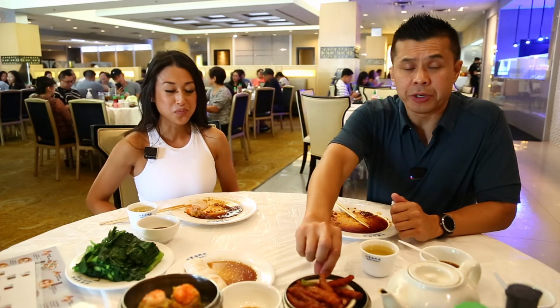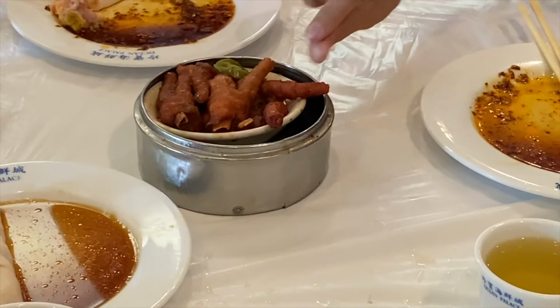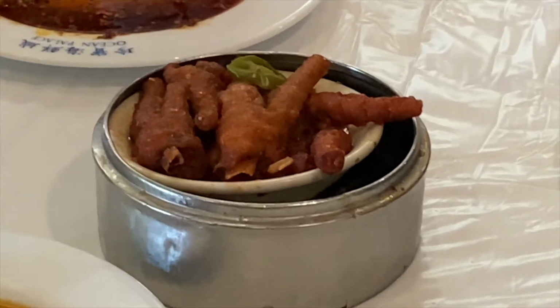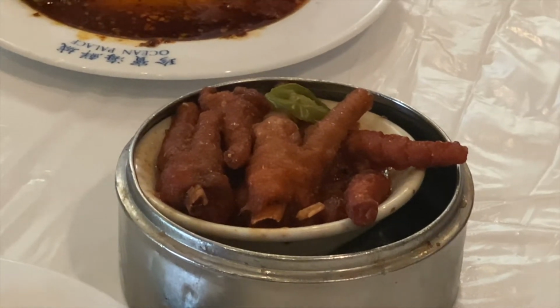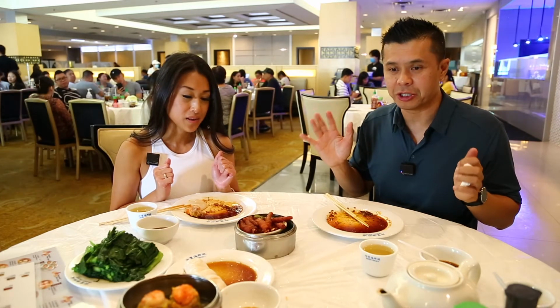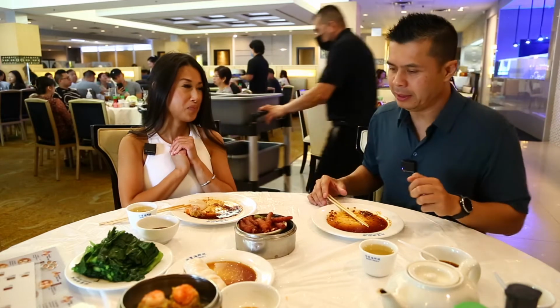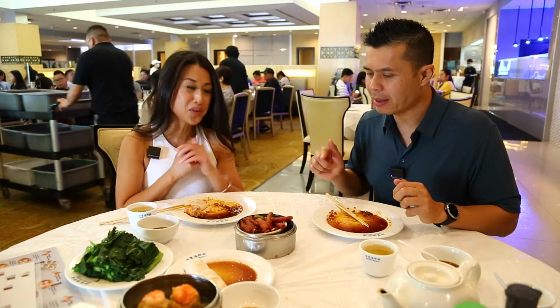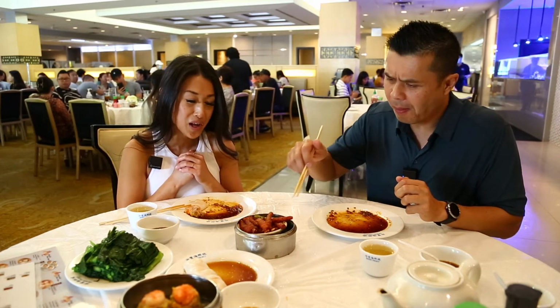Okay, so for the record, I don't do chicken feet. Neither do I. She doesn't like chicken feet, so it's perfect. I don't know why we got it, but you know what? If we're gonna do dim sum, and this is one of the top 5 famous dishes of dim sum, when in Rome. All right, here we go. All right, Lisa. You go first. No, you ladies go first. No, you go first. I'll let you choose.